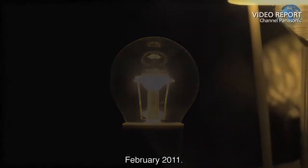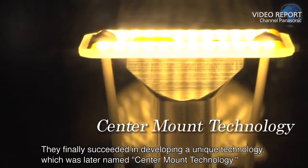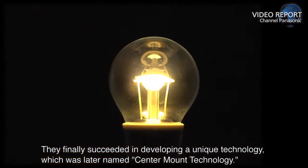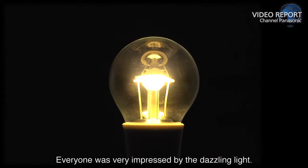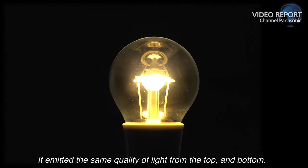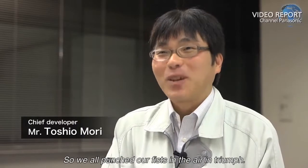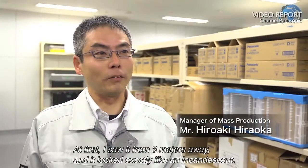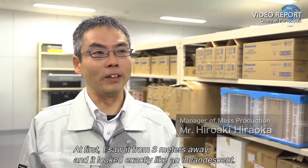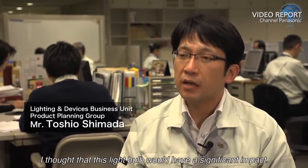February 2011. They finally succeeded in developing a unique technology, which was later named center mount technology. Everyone was very impressed by the dazzling light. It emitted the same quality of light from the top and bottom, so we all punched our fists in the air in triumph. At first, I saw it from 3 meters away, and it looked exactly like an incandescent. I thought that this light bulb would have a significant impact.